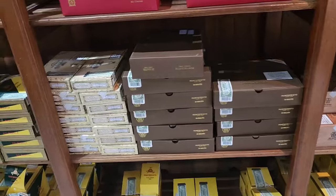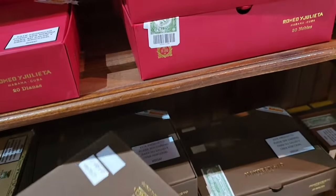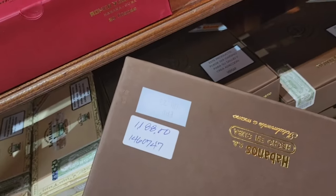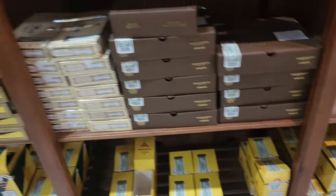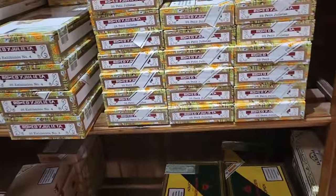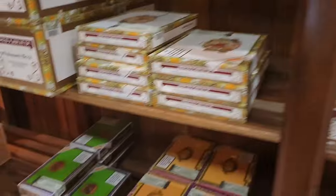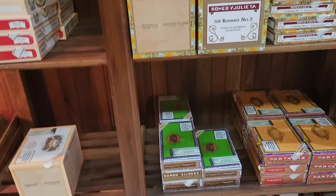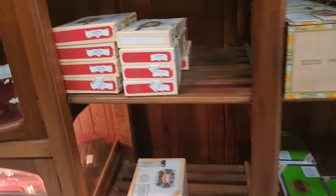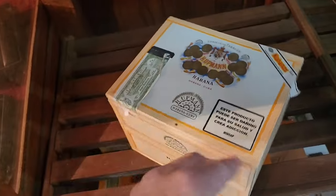The Monte Cristos. This is 20 of the Malta. $1,188. More Ramon Allones. Artigas. Those are nice. The H. Upmann.